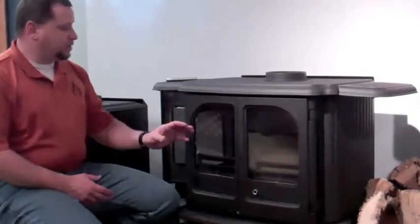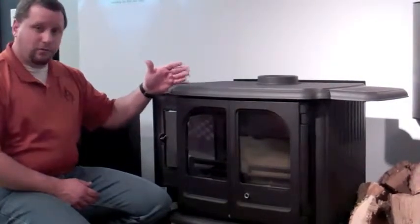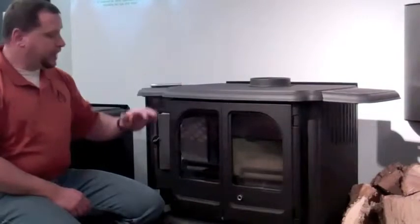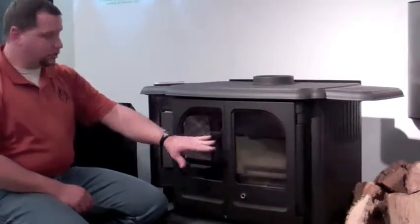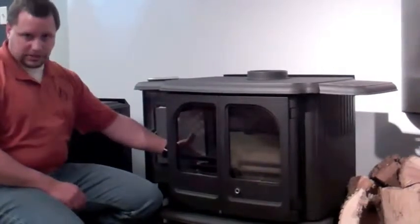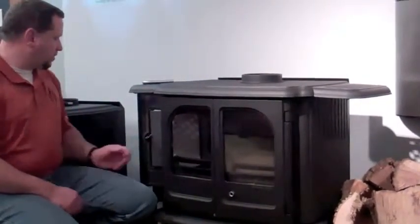Now, this particular stove is rated to heat 2,500 square feet. It is capable of holding 24-inch pieces of wood. That's bigger than any other stove that I carry. It is a front-load stove if you choose, but because of the grating system, it is much easier to load from the side. The left-hand door opens up, and you can load up to 24-inch lumber, and then you close this up.